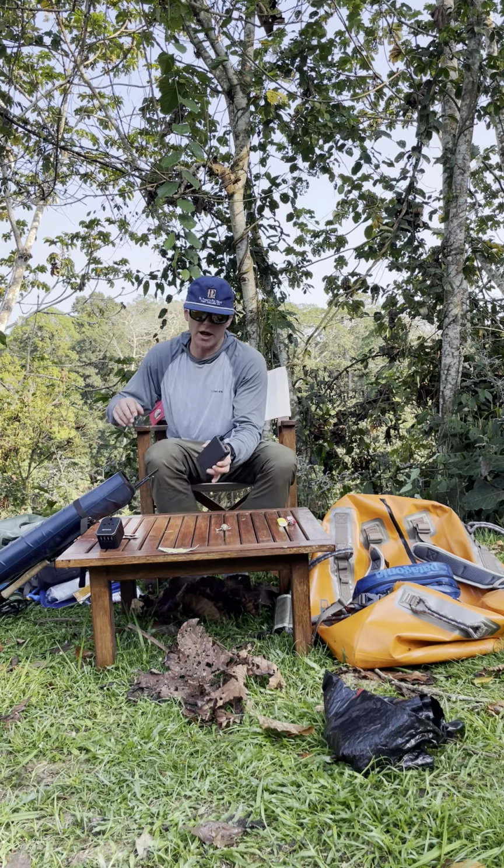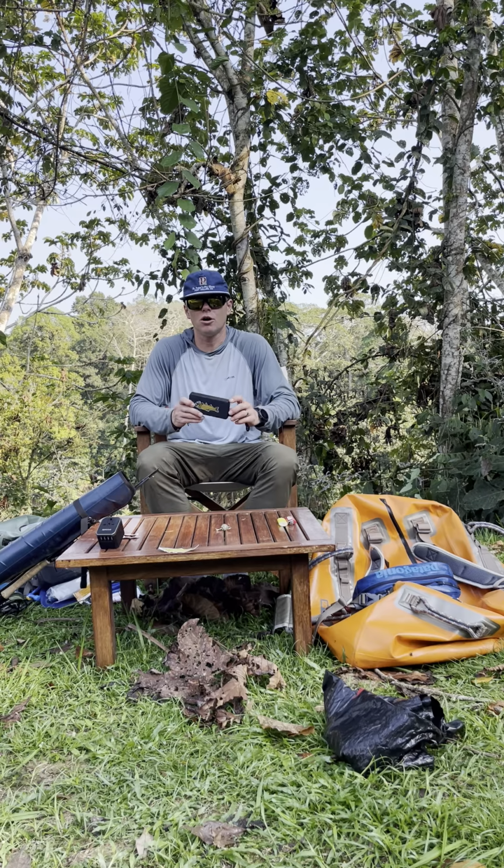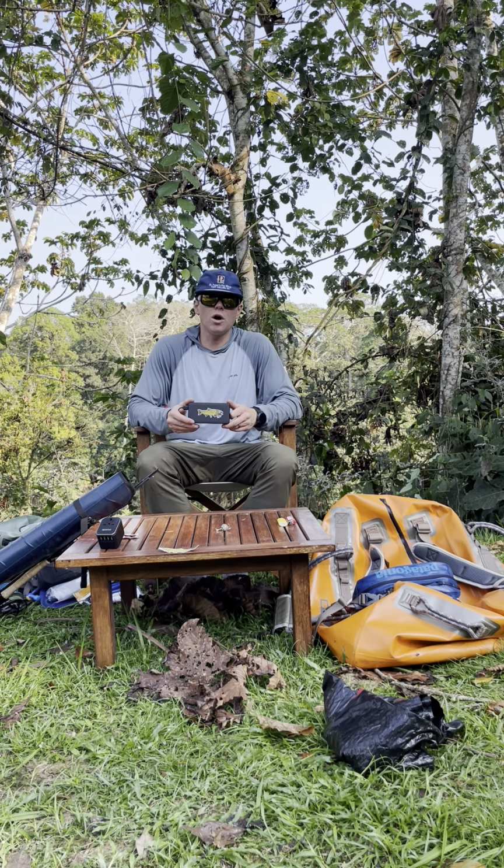I also brought an extra power pack. This became important. The flights down here and back are very long, so having a good power pack to be able to charge your stuff is nice, as well as if you needed to bring it on the river for a day to charge something up if you were using your phone a lot.